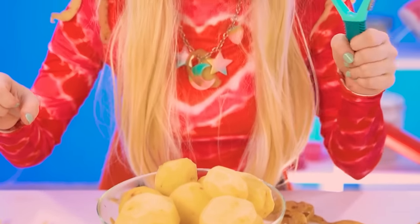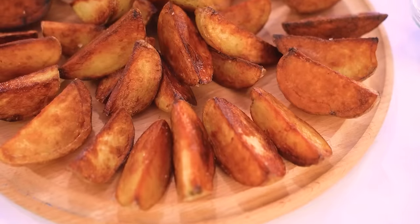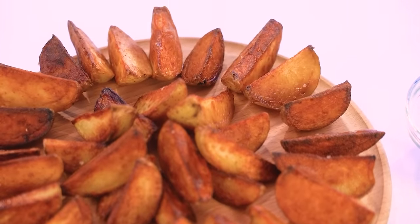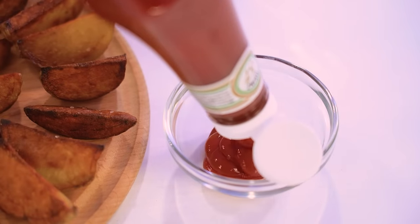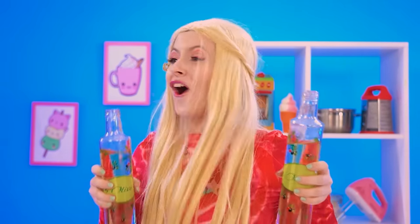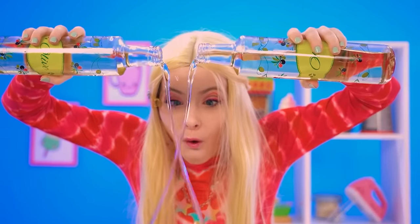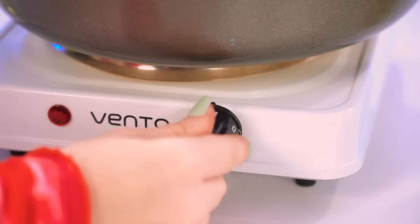Fry it up! Oh, what a silly hillbilly! Yes! Get this out of my hair! Just some ketchup on the side! Olive oil time! Let's just get this started. Mmm, looks good!